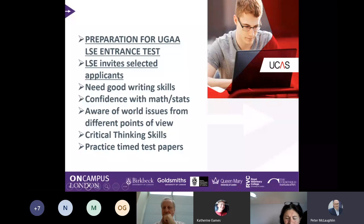So the UGA entrance test occurs in end of February, early March. And it's a test that's actually quite similar to the one that we set for our students for entrance for the IFP, though at a much more deeper advanced level. And what it requires is obviously good writing skills. There is a maths test paper as part of that UGA entrance test. The topics will be drawn from much of the area that the students are studying on the IFP anyway, and the way that we teach the programme, the expert teachers, focusing on critical perspective and thinking skills already embedded in the IFP programme. So IFP students tend to be well prepared.